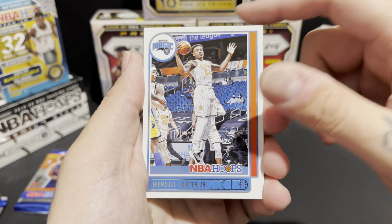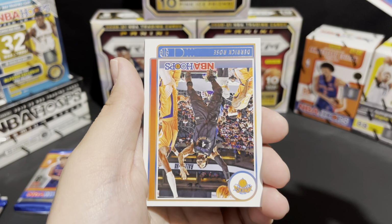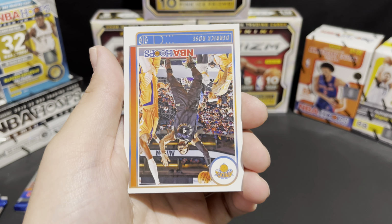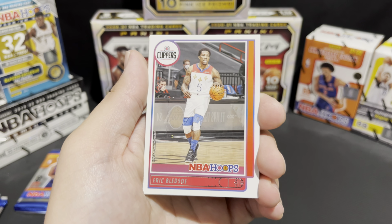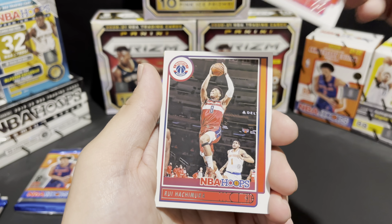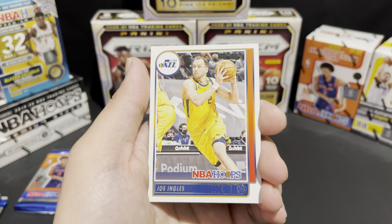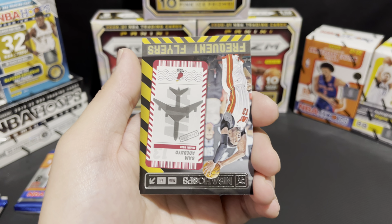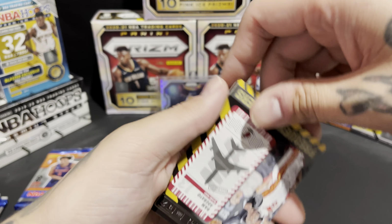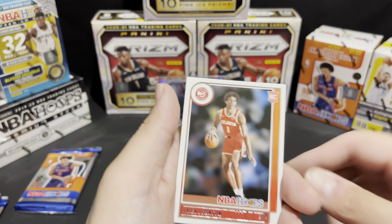Got here Wendell Carter Jr., Sadiq Bey, Derrick Rose, Eric Bledsoe, Rui Hachimura, Joe Ingles, Frequent Flyers, Bam Adebayo, and then Jalen Johnson on the back.